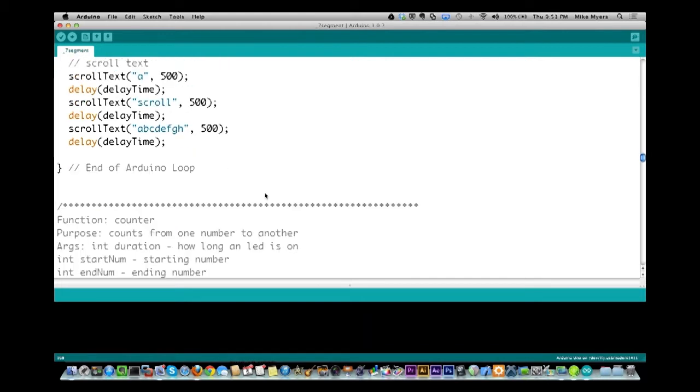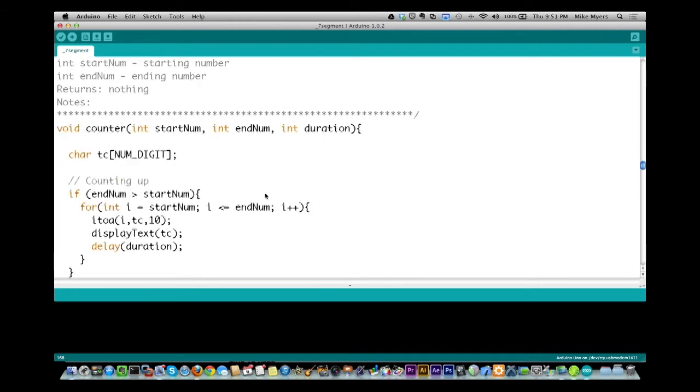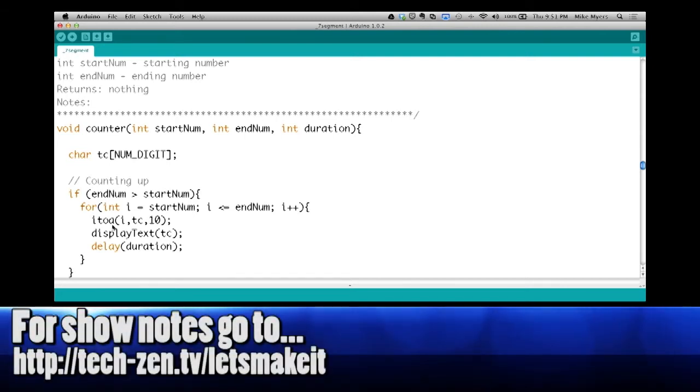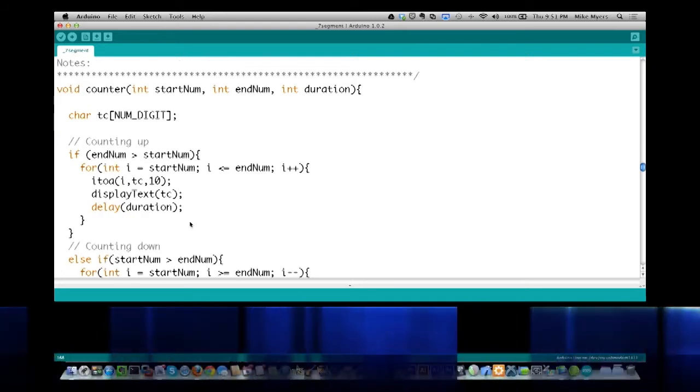So now we'll get down to the functions. Here's your counter function. Your duration was the third value. So all you're doing here is looping from the start number to the end number, and waiting for the duration for each loop. And should we explain I to A? That's integer to ASCII. That's where that table comes into play, because you're sending a character, binary, to the display. And we should probably mention that some of the standard C functions are not in the Arduino language. Even though it's based on C, there are a lot of things that are missing.